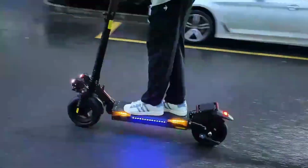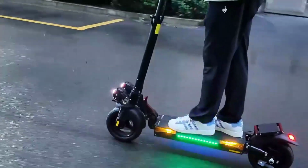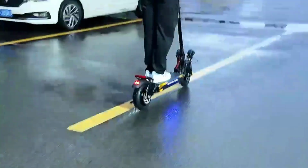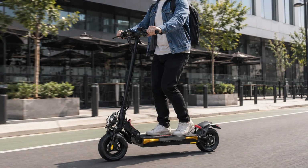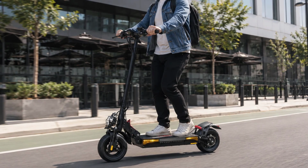It folds down, weighs about 21.5 kilos or around 47 pounds and supports up to 150 kilos, about 330 pounds. It's portable but not exactly featherweight. Carrying it upstairs every day? That might get old fast.